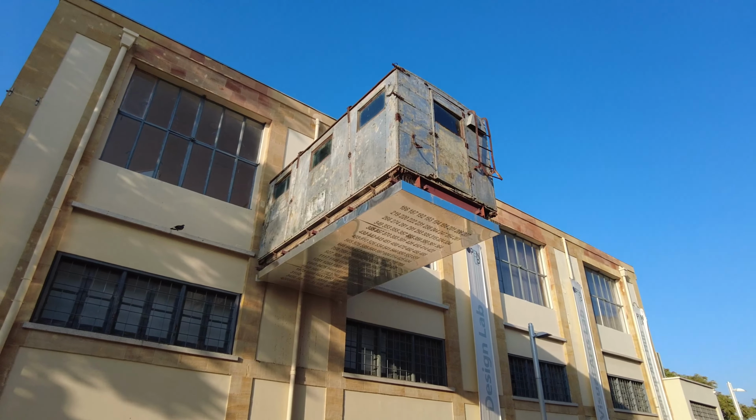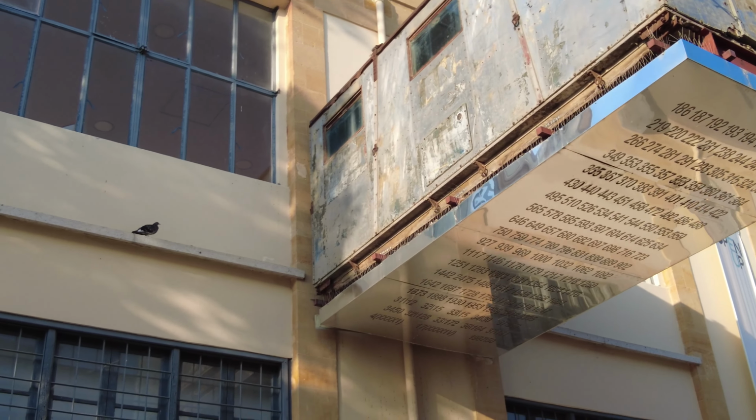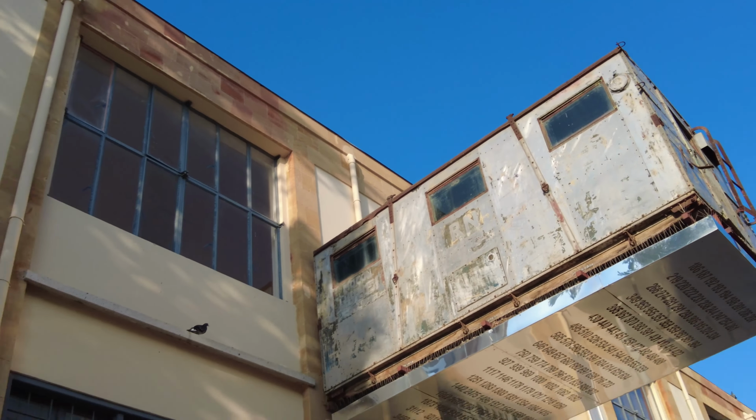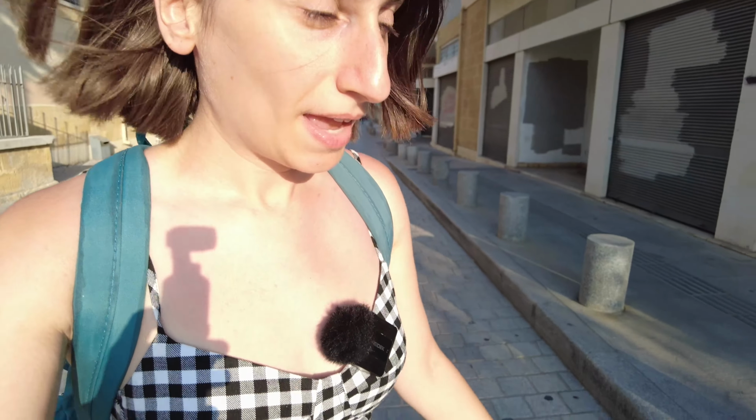This is a train wagon that used to go to the city of Famagusta. And under it, you see these numbers. I lost the group. The numbers represent the UN resolution numbers that are in favor of the Cypriot problem. They refer to this whole separation as the Cypriot problem, or the Cyprus problem. So these are the numbers of the UN resolutions in favor of the problem.